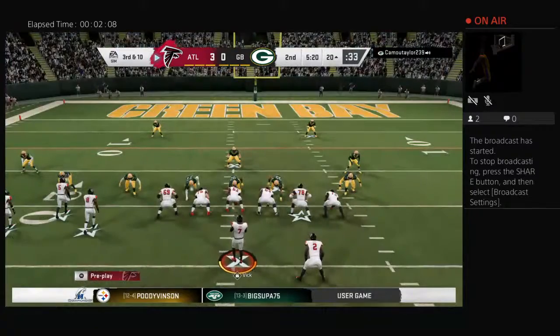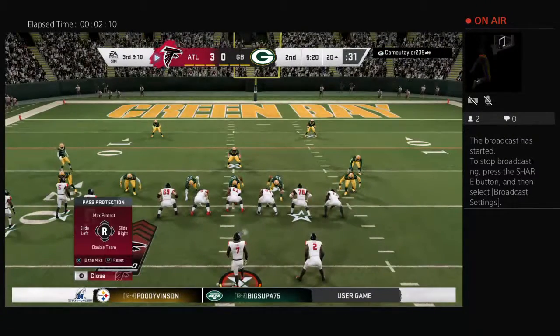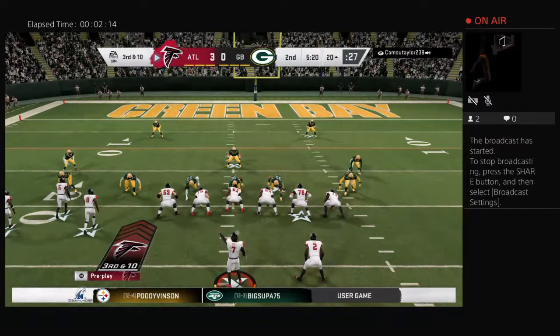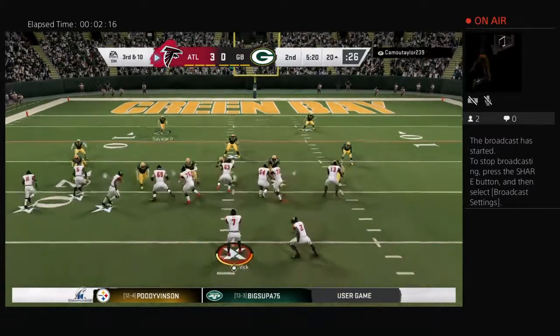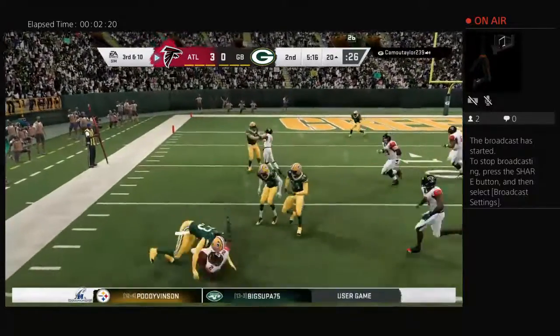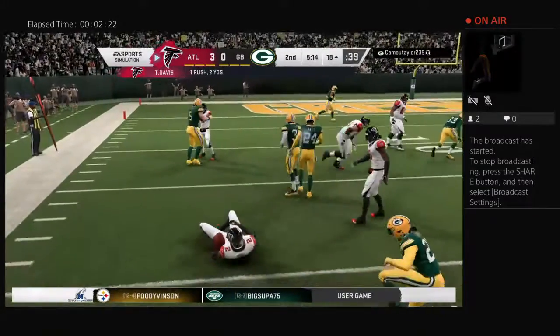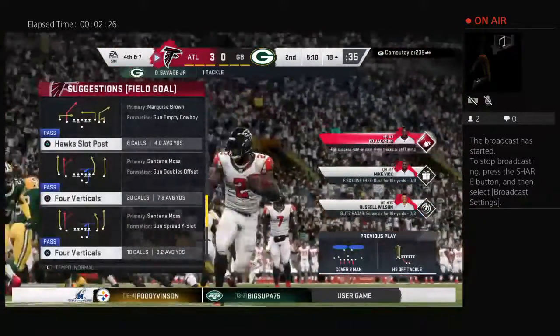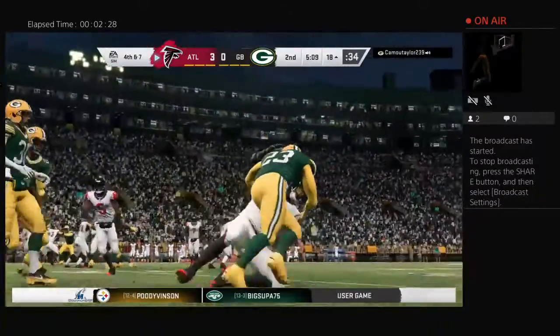Now play number 7 of the drive as they're looking at a 3rd and 10. From the gun, a give to Davis. And he's going to be stopped well short of what he needed as the tackle is made at the 18-yard line. A minimal gain there on the 8th play of the drive.